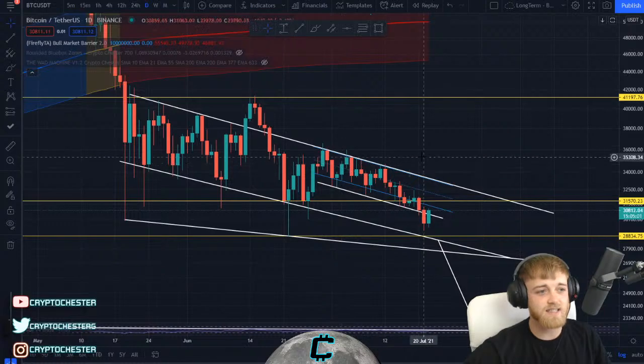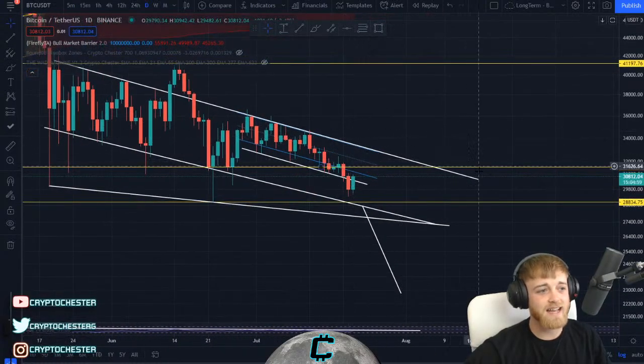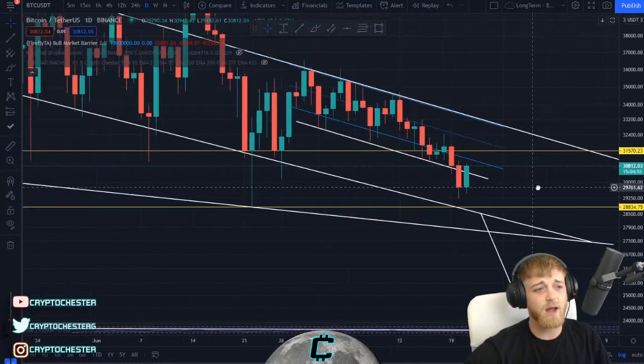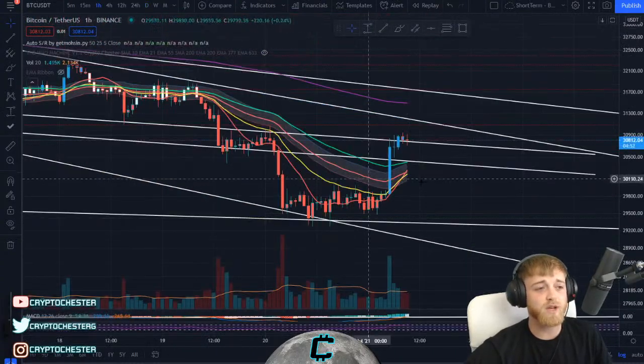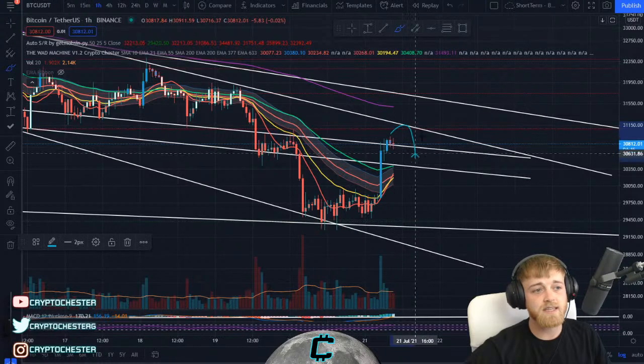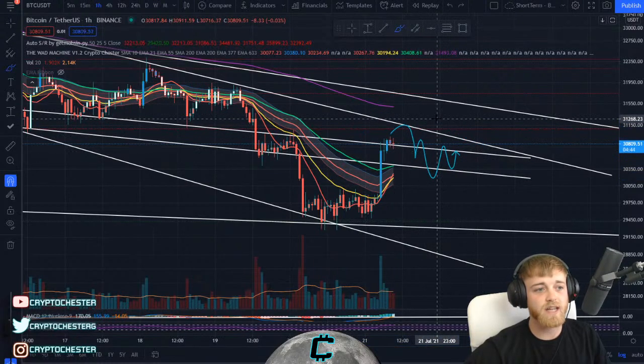We're still setting these lower highs coming through here. We're not invalidating any lower highs at this point. So yeah, it's not looking too hot indeed. I mean, this is my prediction for the day, right? I would expect us to actually come up to this 31,100 zone, and then reject from there, and then see some sort of consolidation sideways period in this zone.